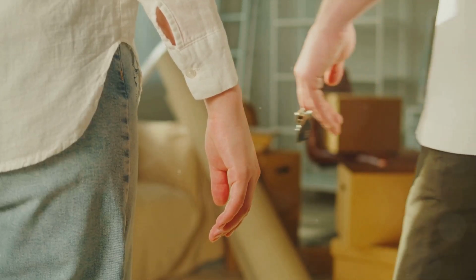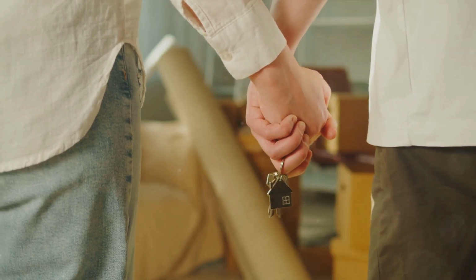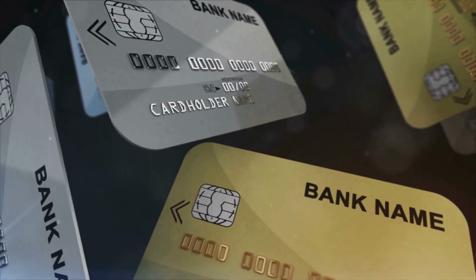Now let's talk about diversifying your credit. This means having different types of credit, such as credit cards, an auto loan, or a mortgage. Why does this matter?